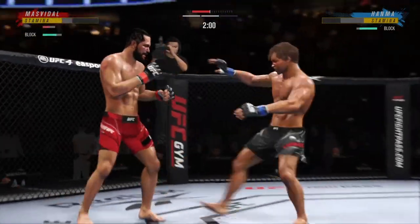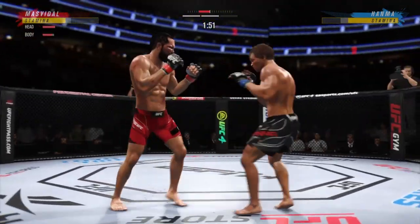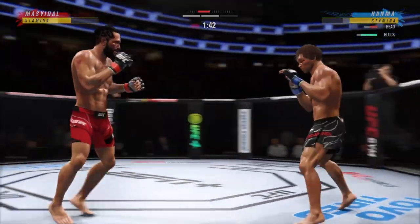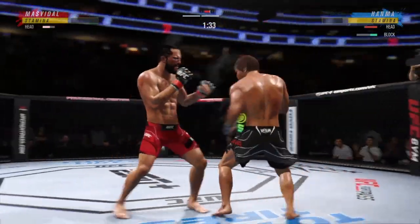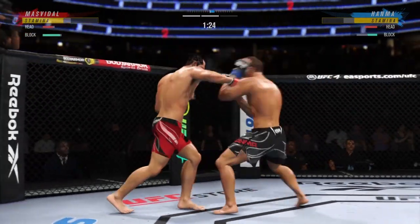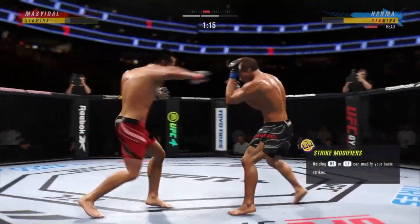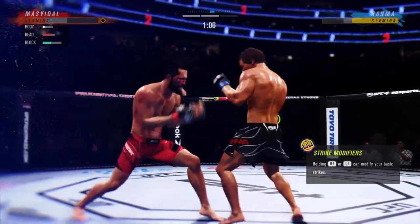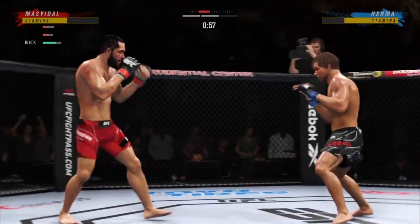Oh! Big kick lands. Ooh, big knee. Oh! The jab followed by the right hand. Ooh, what a punch. Oh, Masvidal in a real flow here, sticking and moving. Crowd is just reacting every time he moves. Masvidal now has the crowd eating out of his hands. What a shot to the body. He's trying to keep his poker face, but he's hurt very, very bad.